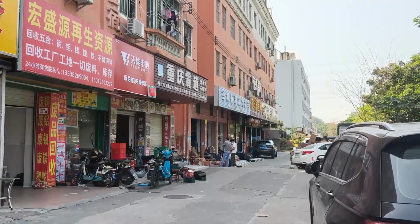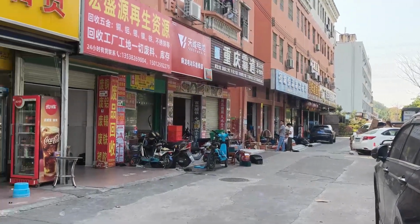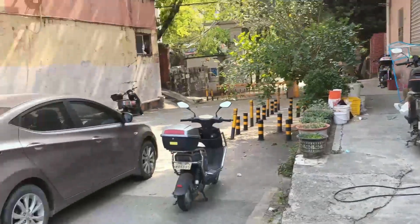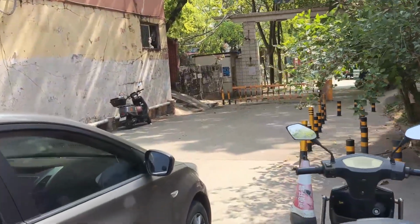Now I've just come down from that direction. There's not a heck of a lot to see beyond these buildings. There's a couple restaurants and mostly industrial shops. But I thought I'd give you a little overview anyway.